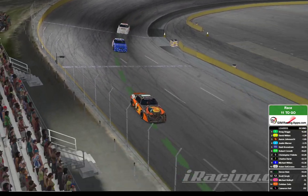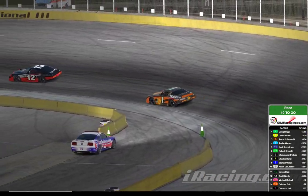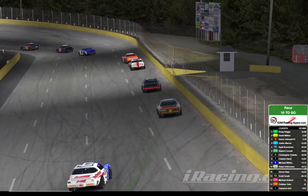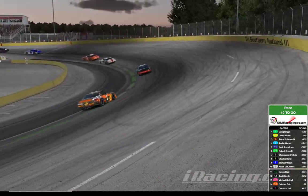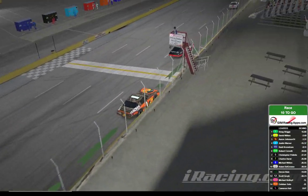Let's have a look and see what happens as Briggs closes on the 12 of Scott Grzib. It's Briggs working on some lap traffic. There's several lap cars in front of the leader right now. 10 laps to go. Briggs is going to have to deal with this traffic. It may allow Witten and Johnson to close in.